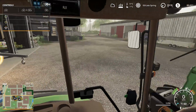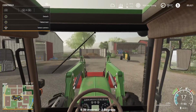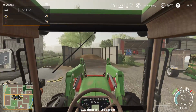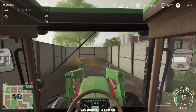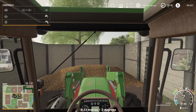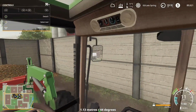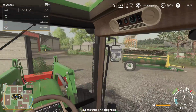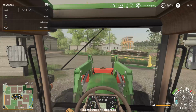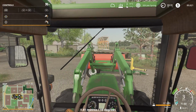Alright, got that. Okay, so let's get some manure in here. I'm not sure how much. I'm not sure what kind of throw rate this trailer has. So hopefully it doesn't just throw it all out at once, which is sometimes a bit of a problem with a muck trailer. Also not sure how many bucket loads it's going to take us to get this filled up.